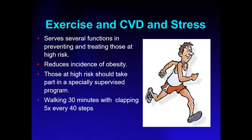Exercise on coronary valve disease and stress serves several functions in preventing and treating those at high risk. Reduce incidence of obesity. When you are obese, what will happen? Obese people lack blood supply. Let's say when you consider your BMI, a normal BMI is around 6 to 7 trillion cells. The heart needs to supply the oxygen and nutrition to the 7 trillion cells. So what will happen?